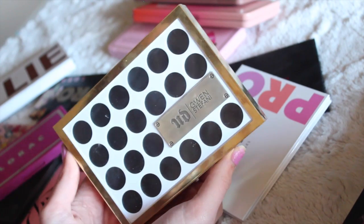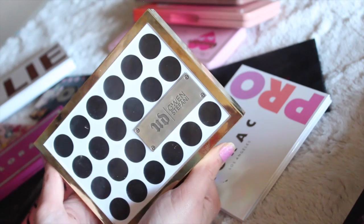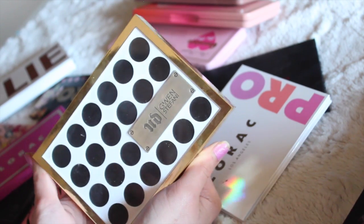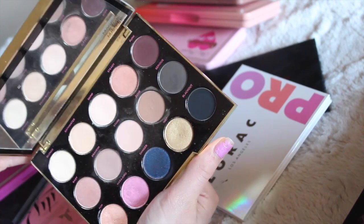Okay, so this next one is the Urban Decay Gwen Stefani palette. This had so many mixed reviews on YouTube. A lot of people bought it for the packaging, and then now they're decluttering it for some strange reason. I think it's just because of the color selection.